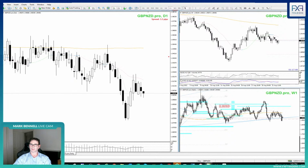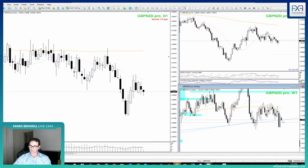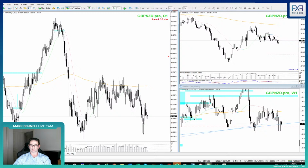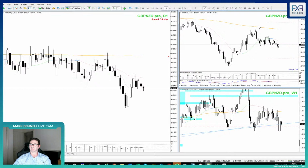Pound New Zealand. Yeah, there's no follow through on this either. Right, so market's a bit stagnant, folks. The V reversal here on the daily, coming out of this distribution. Look, there's a possibility to break under, but not really high probability, is it now?